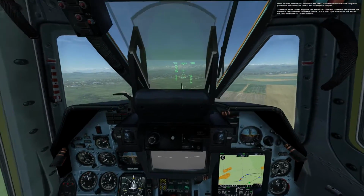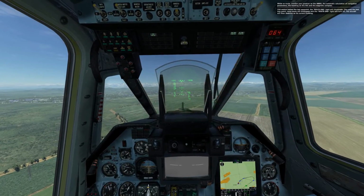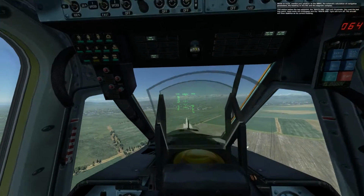250 meters before the last waypoint, the route end light will illuminate. 2 kilometers past the last waypoint, route mode will disengage and the route end light will turn off. The aircraft will then stabilize on its current heading.